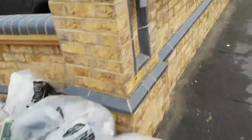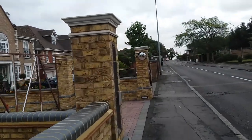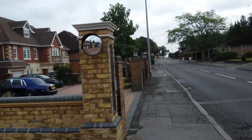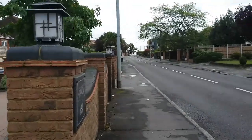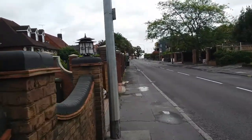Wash people's rubbish. Nice houses though, some big, some are small. We're getting to the top of the hill now. I'll show you the view at the top of the hill again, as I showed you at night time, didn't I? I said you got to see it during the day. I'll show you during the day, and then we end the vlog from there. So you got to see it.